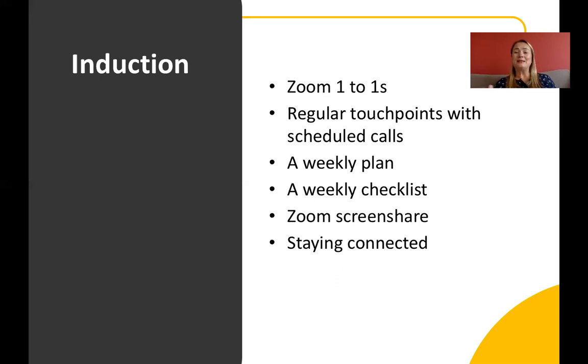A weekly plan, so that the new person can see what's coming up and what's in their diary for that week. And then to accompany that, a weekly checklist. So can you give them some tasks that they're able to do fairly easily remotely, where you're just setting them off and they can get cracking on their own, a bit of a checklist? So whether that be things that they need to learn to do the job, or actual tasks on the job, and then just check those off with them as well.